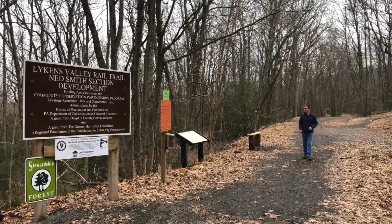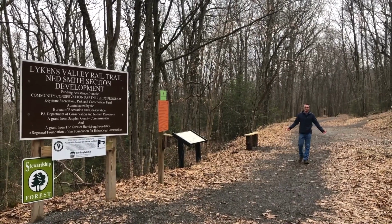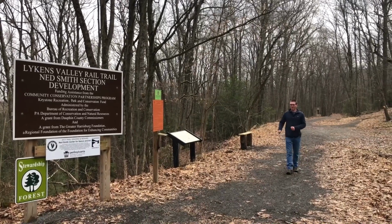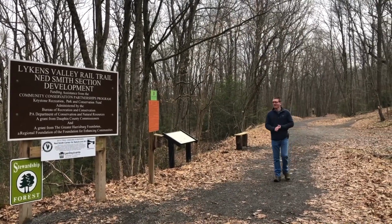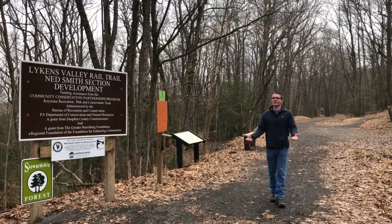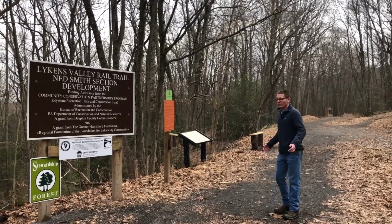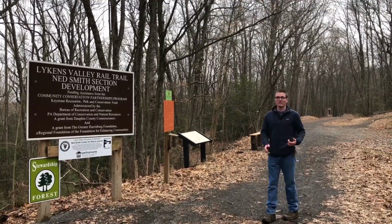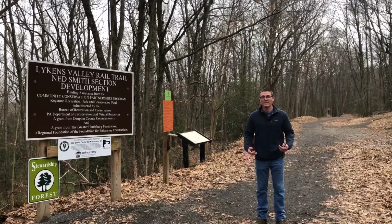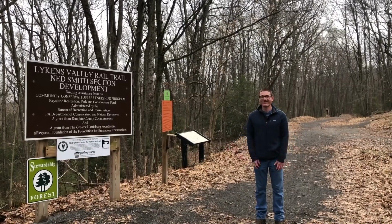And today we are here on the Lykens Valley Rail Trail, the portion that goes right through Ned Smith lands here. So whether you're a really big runner, a hiker, or even just looking for a nice place to take your dog for a walk, odds are you've been on a rail trail before. And although this rail trail has been here for quite some time, it actually has quite a bit of interesting history behind it. And that's what we're here to talk about today on Ned Talks.